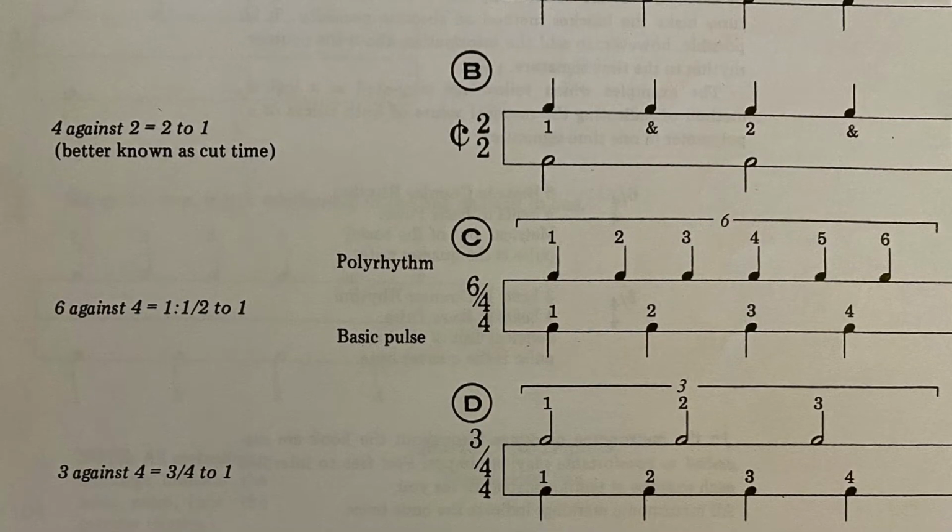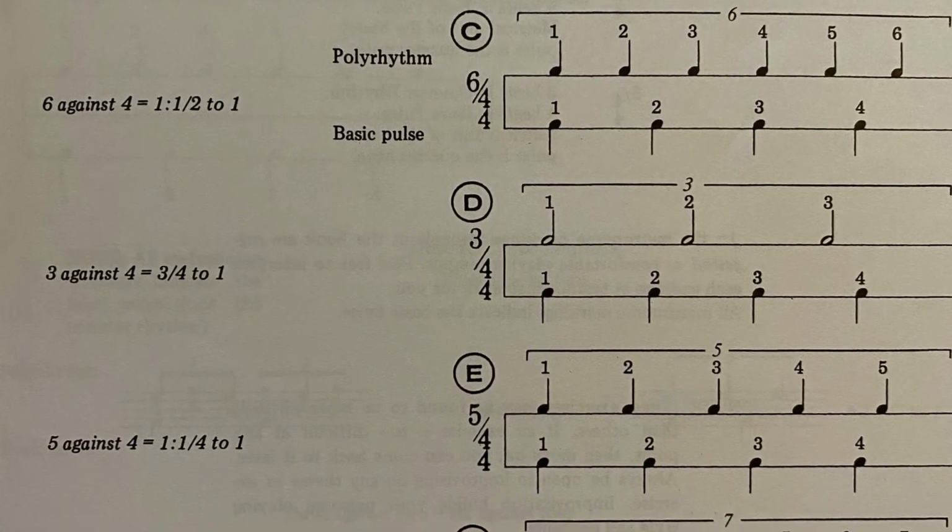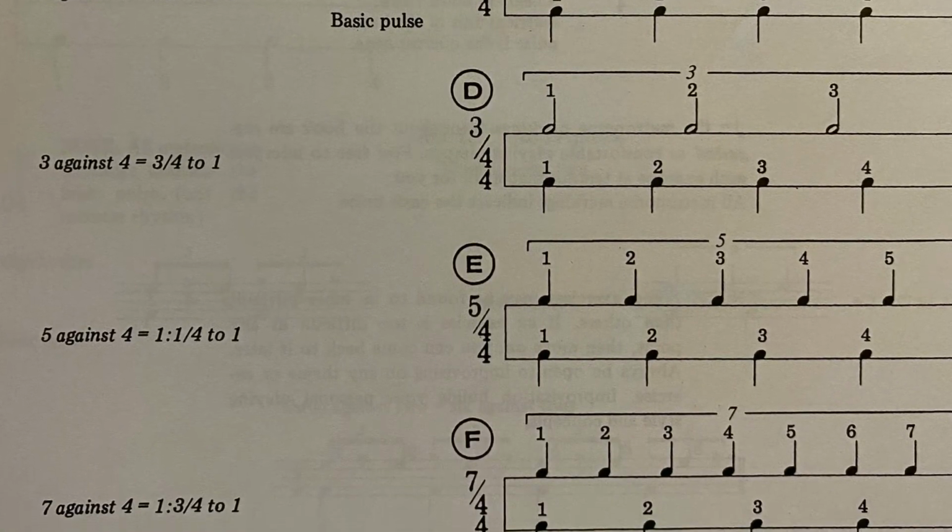3/4 means you have a pulse that is happening at 3/4 the speed of your basic main 4/4 pulse. Same thing with 5/4, it's 1 1/4 times as fast. Same thing with 6/4, it's 1 1/2 times as fast as your basic pulse. 7/4, 1 3/4 time. Same thing.